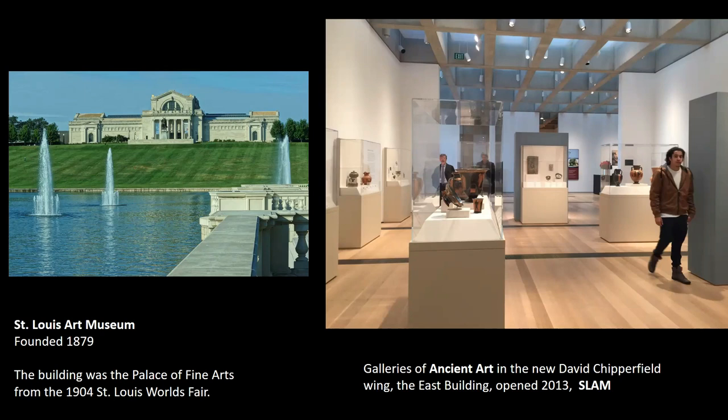In association with this construction, most of the galleries at SLAM were refreshed, reinstalled, or flat out relocated, including the display of Islamic art, which moved from a small hidden corner, kind of in the back of the first floor at the entrance to the Asian wing, to two prominent locations in the institution today.